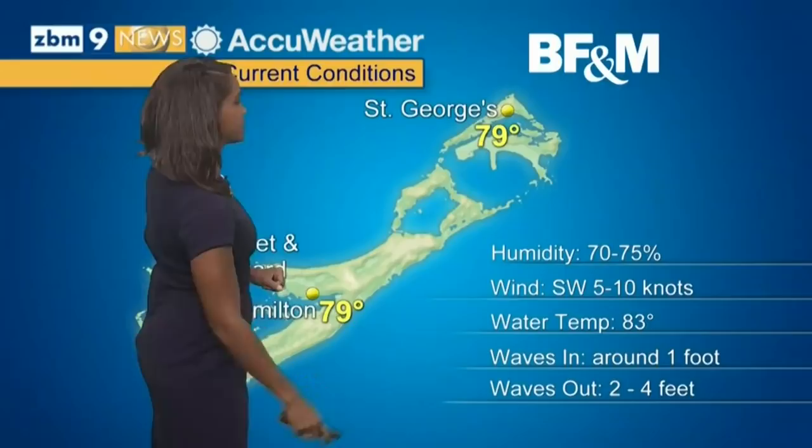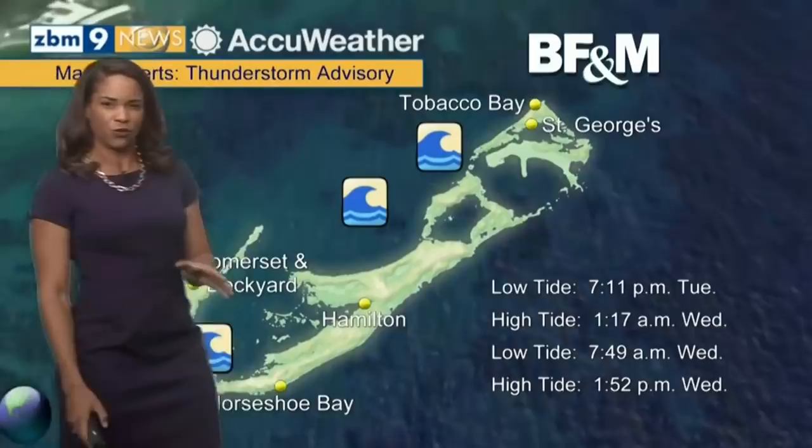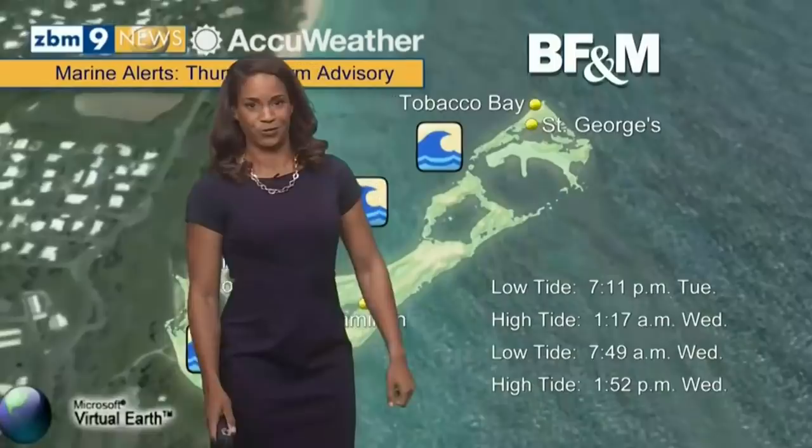And outside, we're looking at waves anywhere from 2 to 4 feet. So pretty good conditions weather-wise as far as marine alerts are concerned for tonight. As I mentioned, there is a thunderstorm advisory. So tonight, not the best of conditions, but it's smooth sailing into Wednesday and also into Thursday as well. Your tidal times right down here. We have low tide at 7:11 on your Tuesday and high tide coming in just after 1:15 on Wednesday morning.